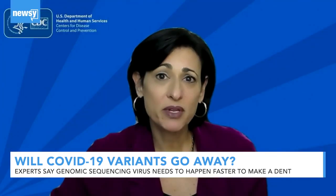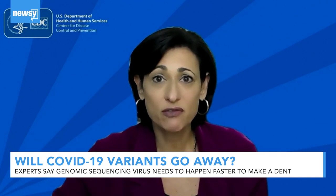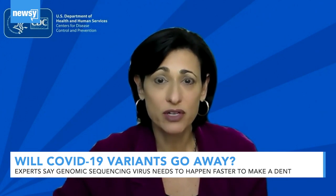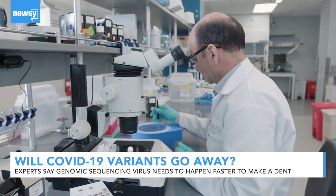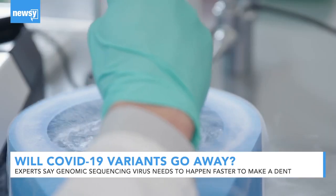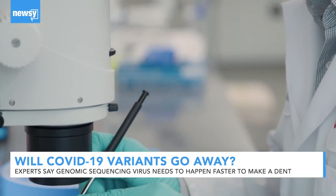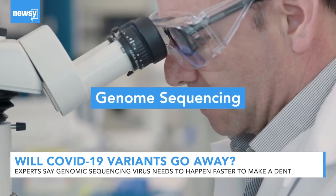It's not evenly distributed across the United States. We do have B.1.1.7 reported in 50 jurisdictions, over 4,700 cases reported so far, and that's just based on what we're evaluating and sequencing. Until we get people vaccinated, we're really in a race between vaccines and variants. Variants aren't going away. The numbers we're seeing could be much higher, and that has everything to do with something very sciencey and technical, but key to finding and fighting variants: genome sequencing.